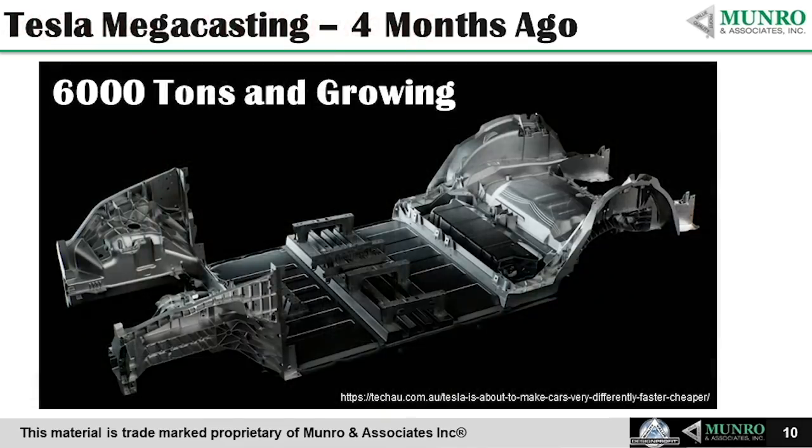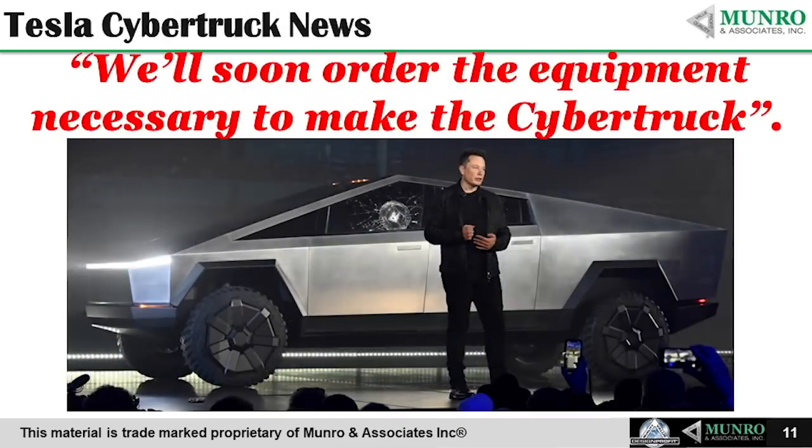That was then. 6,000 tons. I never even knew that there was that big a press that could be manufactured. Now, what you're looking at is the front, the center, and the rear of what we would call the platform, the car's platform. That never was done before. No one's done this. This is amazing. Everyone has maybe toyed around a little bit, but nobody has ever come up with anything like this. I was blown away. And then the Cybertruck news.